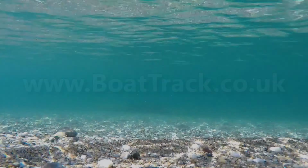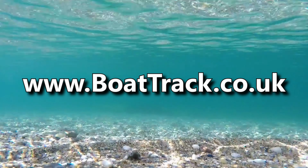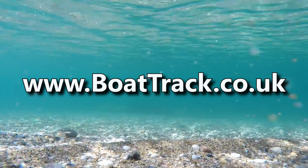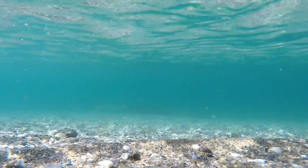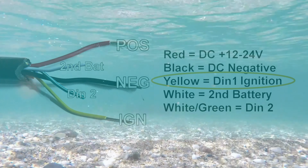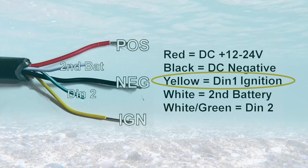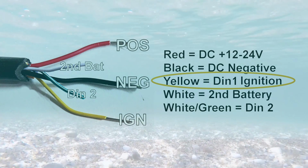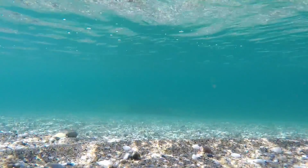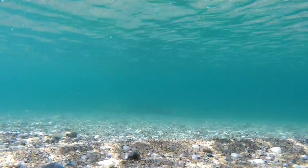On the support page of our website, you will find other videos showing the wiring in a little more detail. One important thing you must do when using a unit with sleep mode activated is to make sure you wire the yellow DIN1 wire to the vessel ignition, or the switched side of the master switch, to help make the unit aware it is time to wake up. If you don't, it will still detect it when you move off, but it may take a little longer.